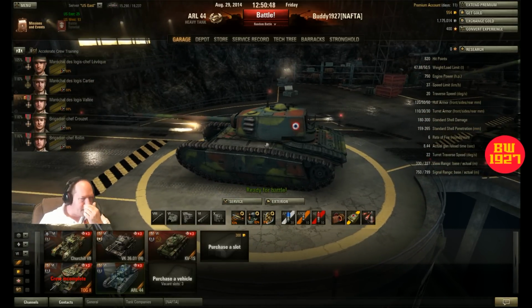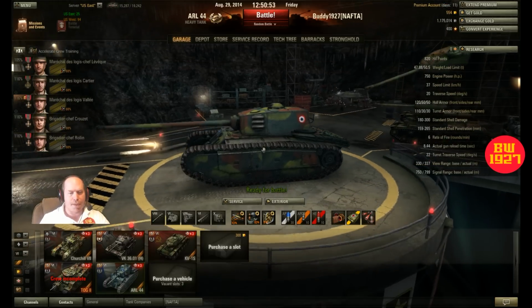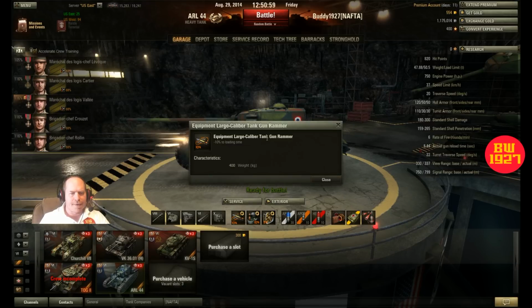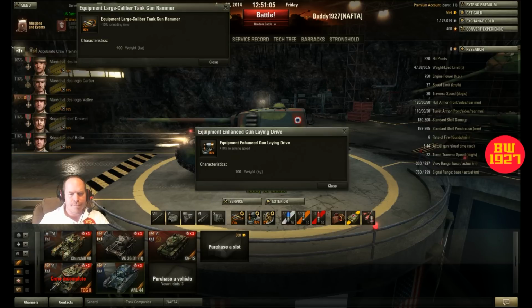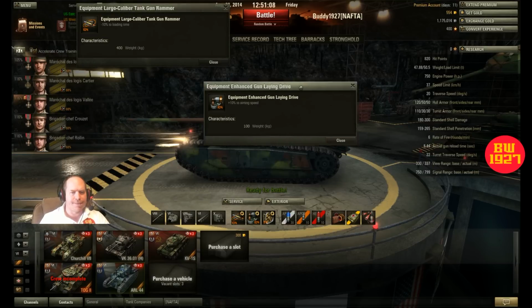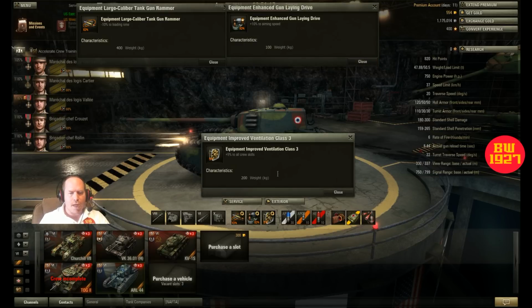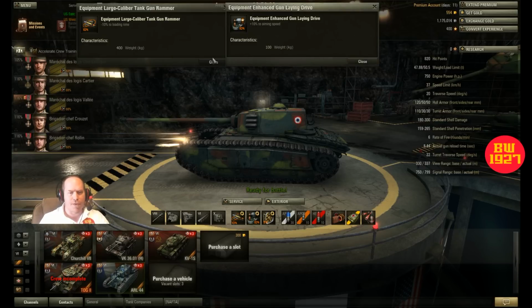The information I found out about this tank and the way I set this tank up was from the World of Tanks Wikipedia, and at the bottom they give you suggestions. I do carry the gun rammer, which gives me 10% more loading speed, and you definitely want the gun laying drive, especially with that aiming of over 3 seconds. So this actually lowers it down by 10%. And vents is always very helpful because it gives you a +5 to your crew, so that will help your crew overall and hopefully help run this crew a lot better.